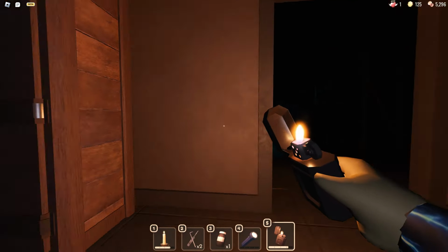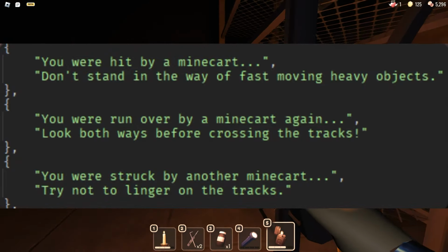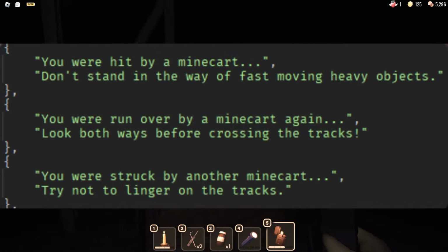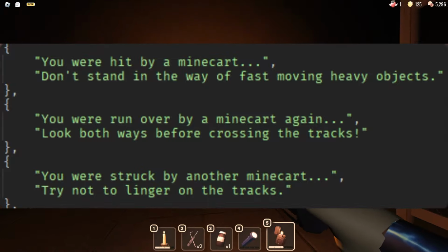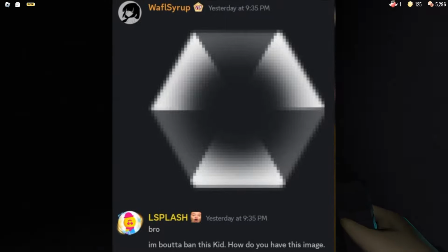We've also seen some new code text saying that yes, there is a death about you're hit by a minecart. So yes, you could die to the minecart, which is pretty funny because the developers are joking the minecart's the only thing chasing you in Floor 2. So it's pretty funny to see, or not funny, but it's actually true now, the minecart can actually kill you, and these are the guiding lights.